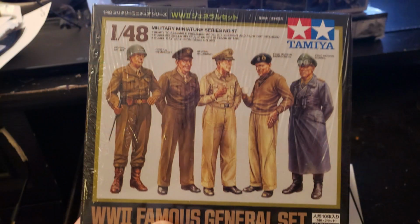Okay, 1/48, oh, please have a Patton. 1/48 scale military miniatures, yes! Patton, I can tell you without even reading them. Patton, Eisenhower, MacArthur, Montgomery, and Rommel. Tell you that without reading the stuff.